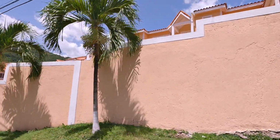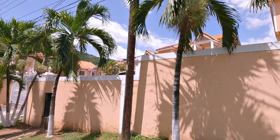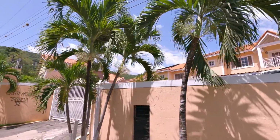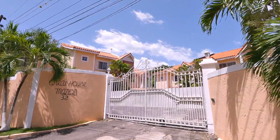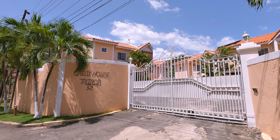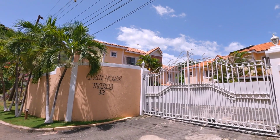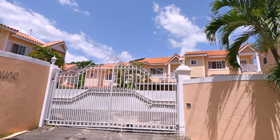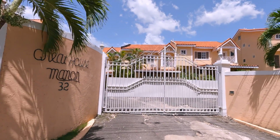Yeah, I've never seen a split level in Jamaica until today. You mean you never see a split level? In other words, where you have two floors, and then you have another floor that's half on one and half on the other. You understand? Okay, yes, I see. They call that split level.